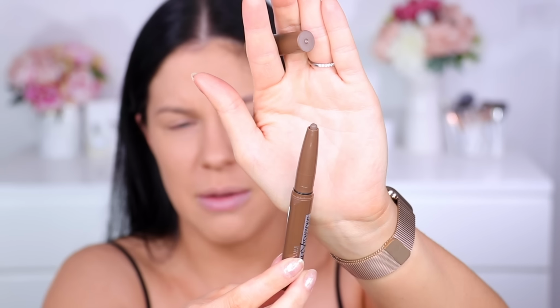This is a crayon product, and it's also infused with fiber. So as you are drawing through your brows with it, it actually looks like it helps to thicken the brows and make them look hairier. So that's what this one looks like. I must admit, I do need a deeper shade. This is the medium brown and I need the dark brown, but I do not have it.